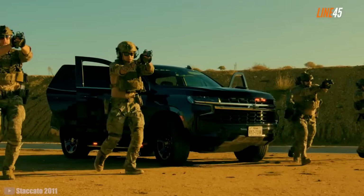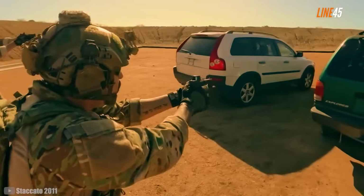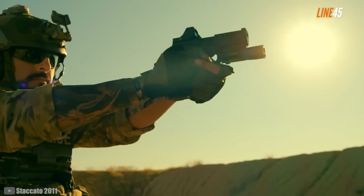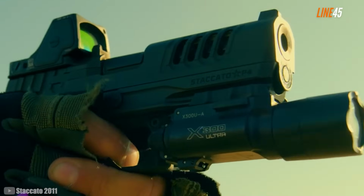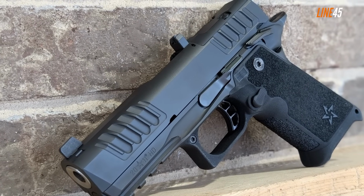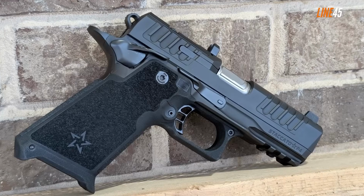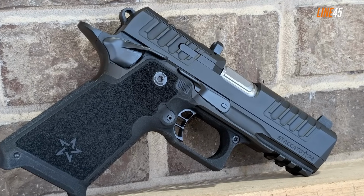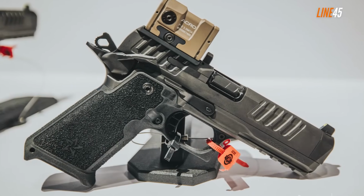It has a super short reset, zero grit, and a predictable break. It comes optics ready from the factory using the Staccato HOST mounting system, and you've got tall sights for co-witnessing if you're running an RMR, SRO, or closed emitter dot. Magazine-wise, it ships with two 18-round Staccato steel mags, and they feed flawlessly. This one has compatibility with Glock pattern mags. Its dimensions are 7.6 inches long, 1.6 inches wide, and 5.5 inches tall, giving you that ideal sweet spot between concealability and shootability.